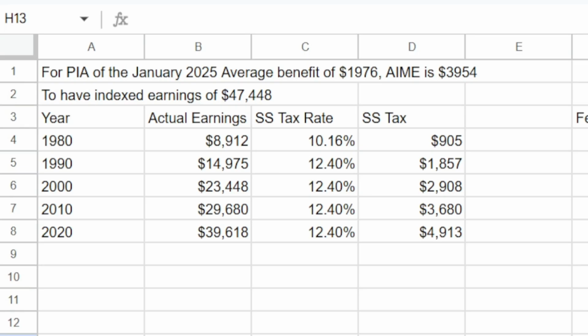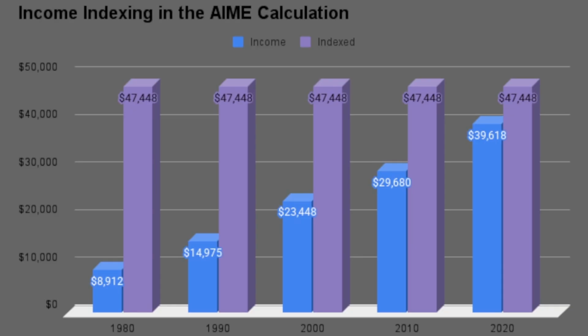In 1990, to get that $47,448 indexed amount, you would have needed to earn $14,975. In 2000, it would have been $23,448. In 2010, you would have needed to make $29,680. And in 2020, an amount of $39,618 indexes to about $47,448. And if you had 35 years of earning around $47,448, you would receive the average January 2025 benefit of $1,976. I've included this chart to give a visual representation of what indexing does to income.